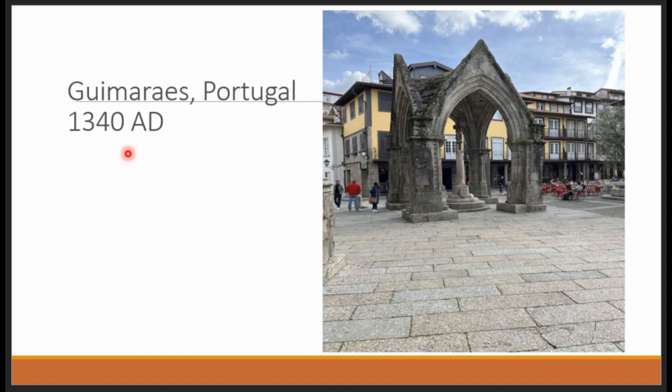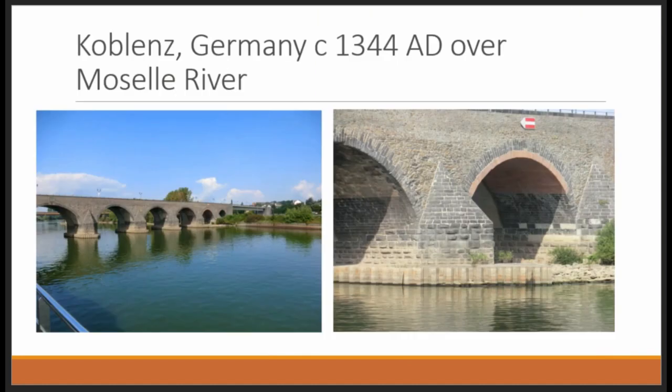And from the 1300s, this still remains. It has not been restored. It has simply been maintained, and the maintenance is pretty minor. This is all about keeping the roof intact on top of these structures. Guimarães is a very small historical town. This is where the historical founding of Portugal took place, and there are a number of these throughout the small city. This is also another one going to the 1300s. This is in Germany. And again, what do we see?